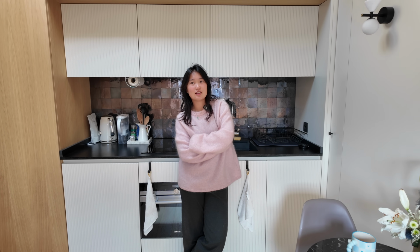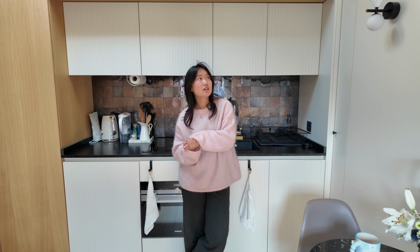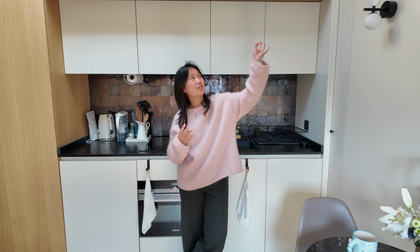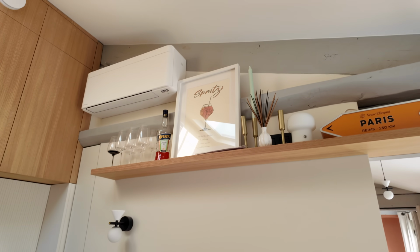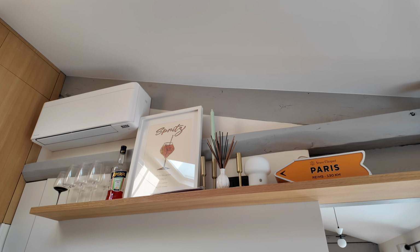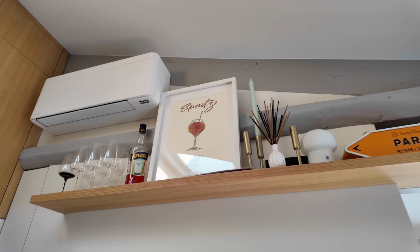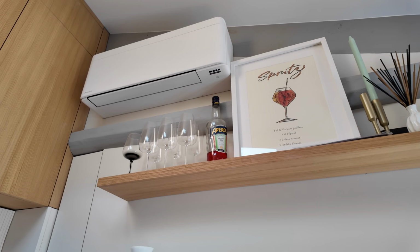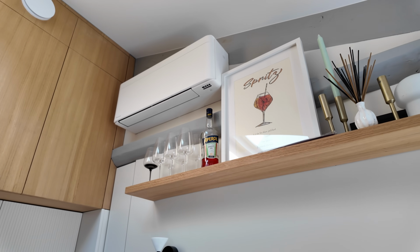Which is great because when you look at it, it's very modern, it's very bright, which I love. And I have some, not art I would say, but just some random decorations. I had a bit more, but I had to throw them out. So this is what we have right now. Is there something in the glass? No, it's just black.